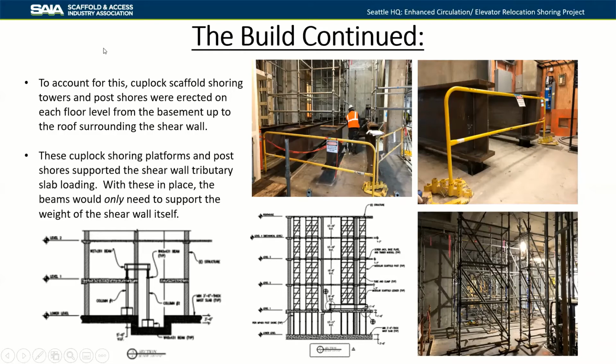So to account for the reshoring of all the adjacent floors that were attached to the shear wall, as you can see in these pictures, cupola scaffolding was designed to set on top of the steel beams in place and shore up the adjacent floors from level 1 all the way up to the penthouse. This ensured that all the floors were accounted for, and the roof loading, to basically make sure that the beams were really only supporting the shear wall itself, and that's it.